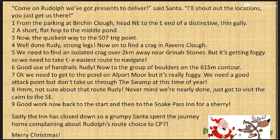Okay, we're looking for an isolated crag over 2 kilometers away near Griner Stones, but it's getting foggy, so we need to take the easiest route to navigate. So no straight lines and hoping we get there and can see it. Let's think about navigation techniques on this one. So an isolated crag 2 kilometers away to start with.